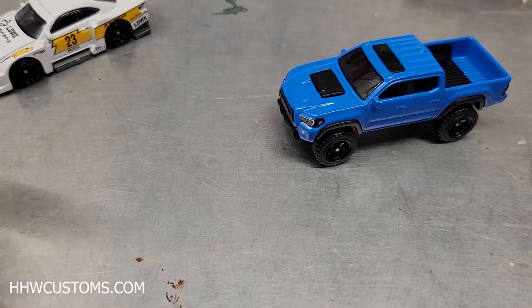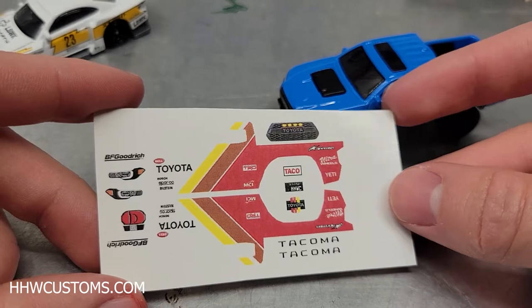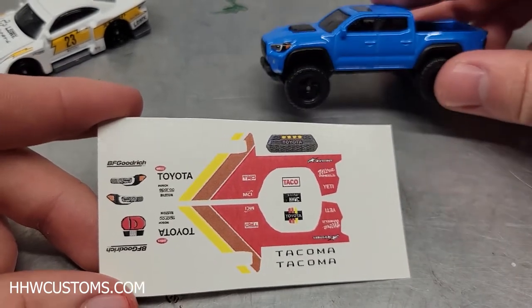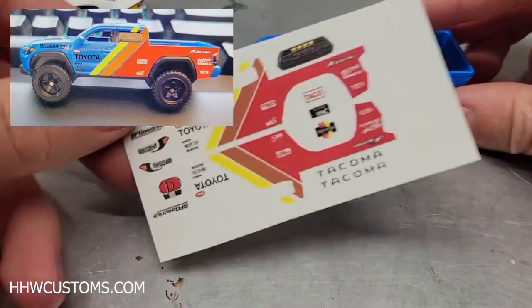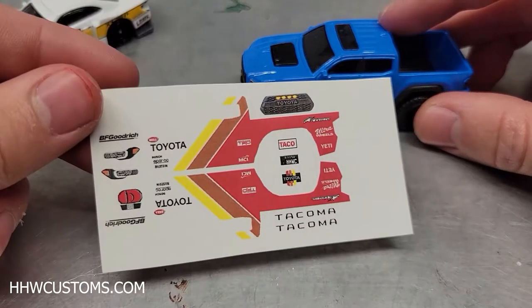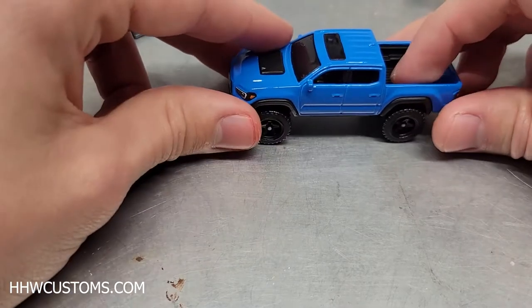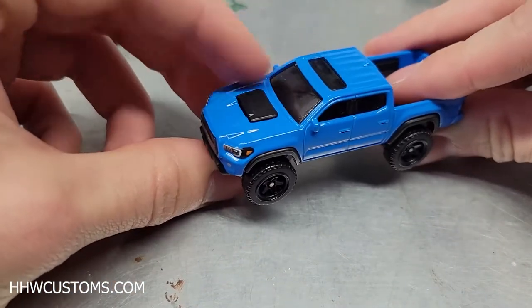I actually ended up making these decals for the truck itself. This is the TRD Rally livery that is actually supposed to go on this truck. So I'll insert a picture here of what it looks like when it's actually on the truck, or at least digitally on the truck. But if you want some of these, I have these on my website, hhwcustoms.com. But yeah, this casting's super nice. I really like the blue.